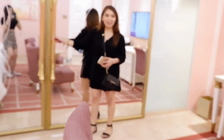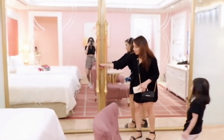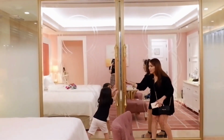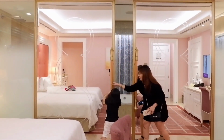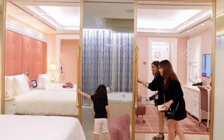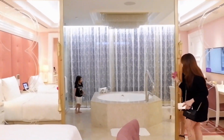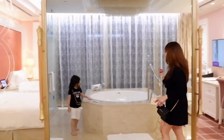Let's open the curtains. Here, the other side. You can turn the other side. Open. One, two, three, go. Yay. We have a jacuzzi.